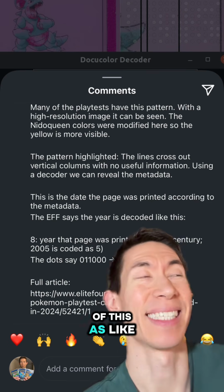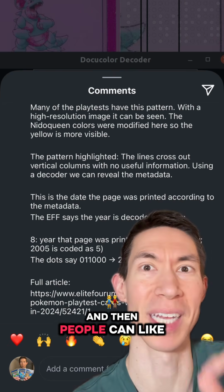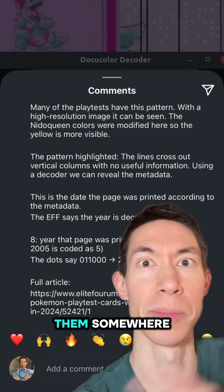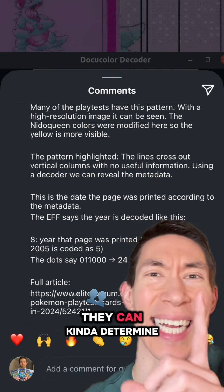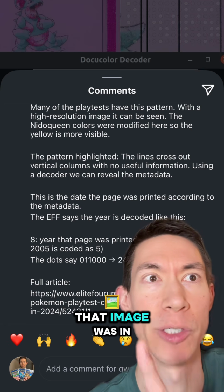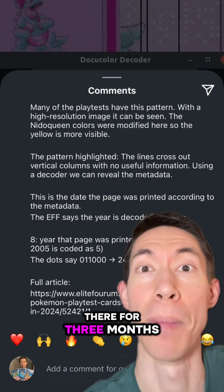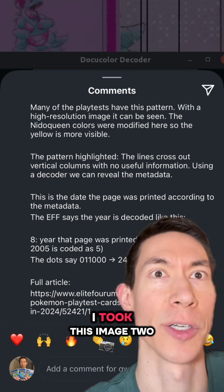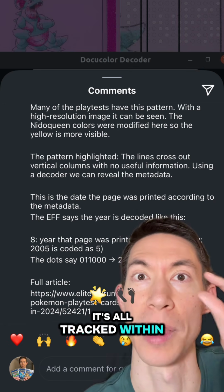So you can think of this as like metadata, like there's metadata when you take a phone image, right? And then people can like delete images or send them somewhere. And then when cops or like people need to use things for evidence, they can kind of determine when an image was taken based on how long that image was in a phone, for example. If it was in there for 3 months, and someone's trying to say, oh, I took this image 2 days ago, then it's actually false. And it's all tracked within metadata.